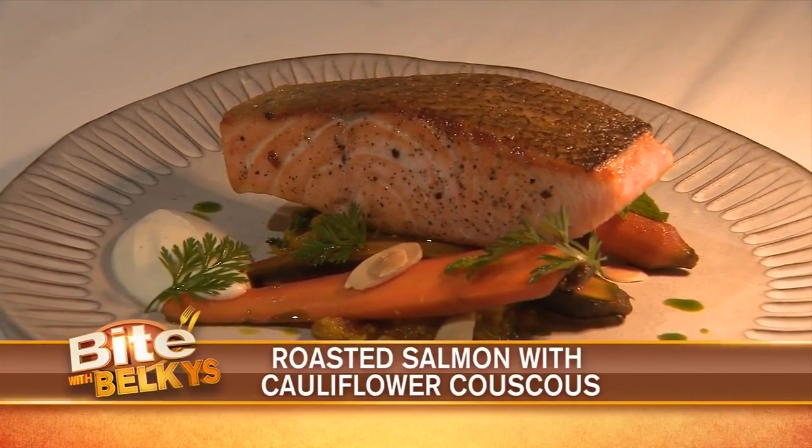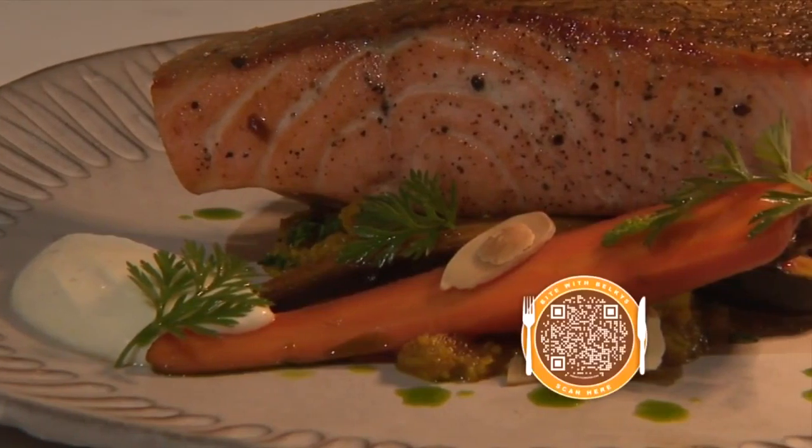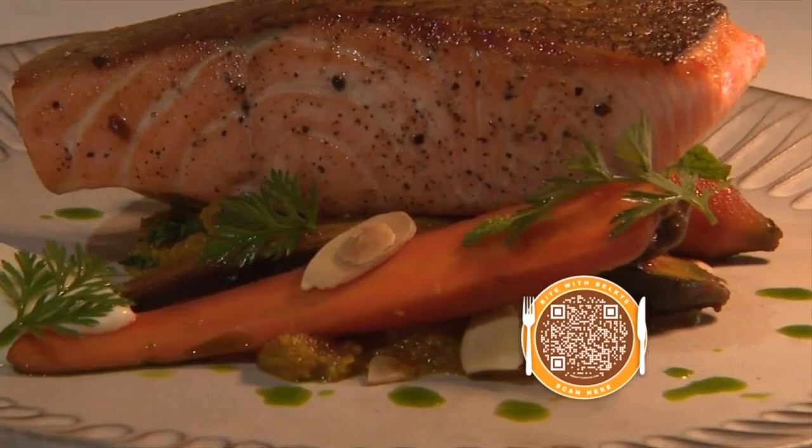Roasted salmon with cauliflower couscous. Check out the recipe by scanning the QR code on your screen. But right now, let's join Chef in the kitchen and see how it's done.